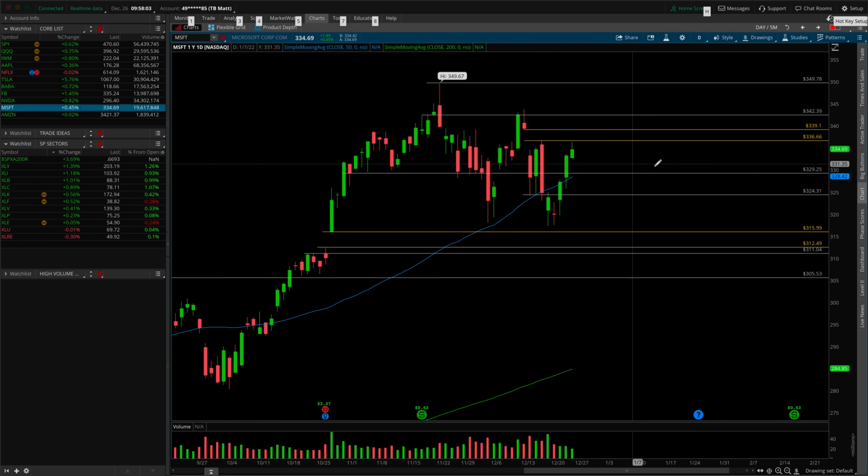Any pullbacks this time around need to hold 329.25, coming from the lows from right around in here. Higher low pullback, also respecting the daily 50 SMA. Fantastic. A reattempt here. Look for the gap to fill, and then the top of the range at 342.39.